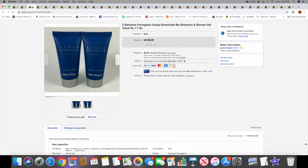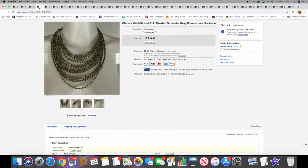And then I sold these two Salvatore Ferragamo shampoo and shower gels, trial size, and they sold for $9.99 plus shipping. I think this lady worked at like the Macy's counter or something, so she had like all of these samples, and I spent $20 on the entire bag, parted the stuff out, so that's where this came from.